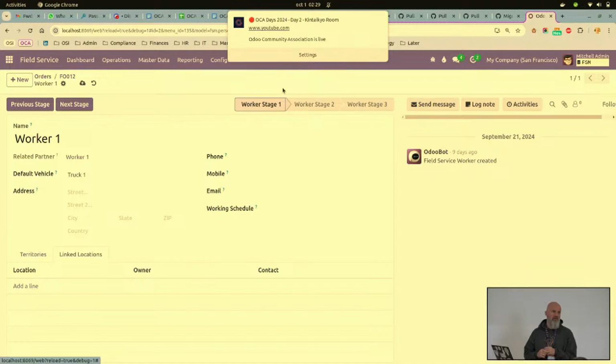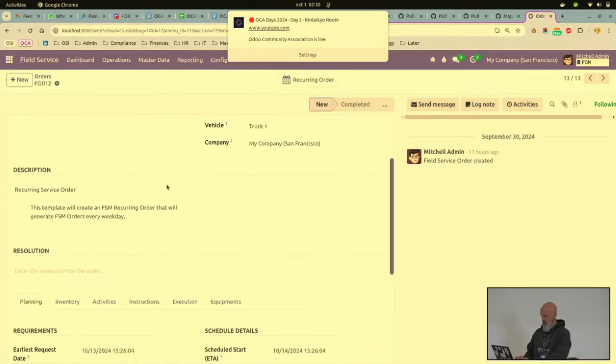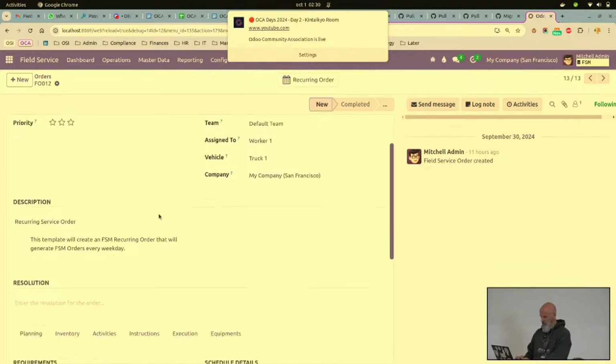And the idea there was to have, on the map, a different symbol based on whether it's a location, an equipment, or a worker, and a different color based on the stage. So it's very visual to take decisions and get the stuff done. Okay. So then same thing on the service order. You can manage your stages and your workflow.